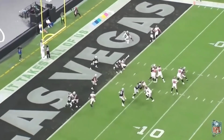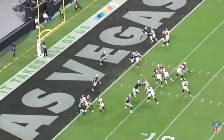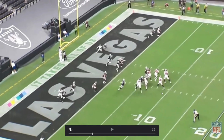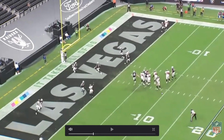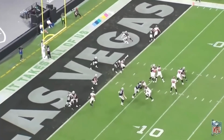What'd you like? Yeah, really just the patience here by Brady. Again, just going through his reads, he understands he's got time. Anticipation throw here by Brady, and just a great catch by Tyler Johnson. So, like you said, really good play concept.